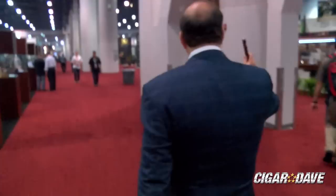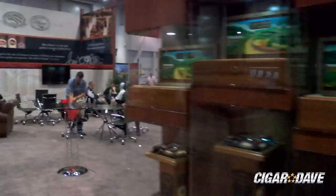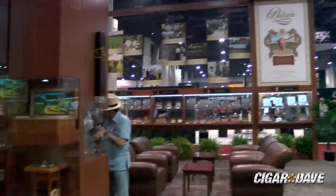Here is the Padron area, and I spoke with George Padron and Orlando Padron. This is the first year since Jose Padron, the founder of Padron Cigars in 1964, passed away that they are doing the convention. It's kind of a somber time, and I know I've talked to George and to Orlando, but his memory still lingers on here, and I can still see him sitting at one of the tables holding court. But they're doing a great job, the family carrying on. As we continue, let's move along.